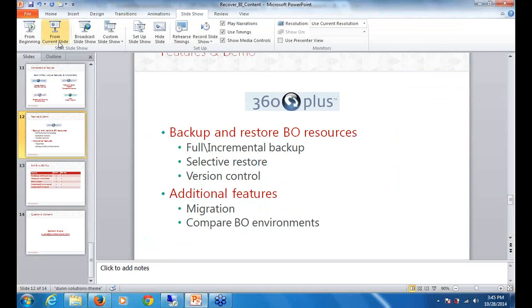There is no dedicated BI server required when we use the 360 Plus. But when we use SAP BI, we may need a dedicated BI resource, a dedicated CMS server which acts as a backup. And above all, when we use the 360 Suite or the 360 Plus, we don't need a dedicated SAP resource to manage our SAP environment. We can train system administrators to manage our BI environment.